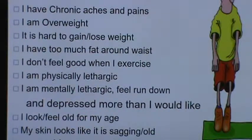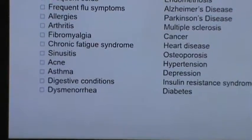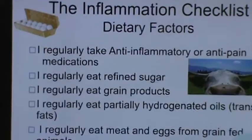I look or feel old for my age. I have 3 teenagers, so I think until they're out of the house, that's going to continue for me. My skin looks like it's sagging or old. So we're going to go by that.